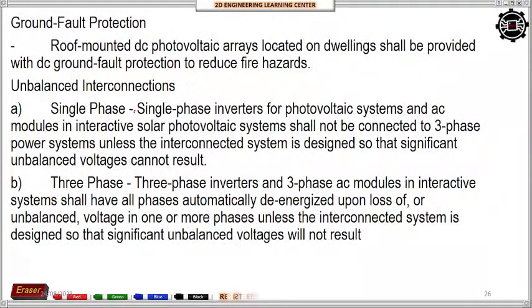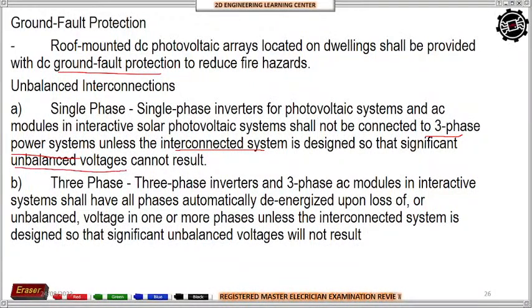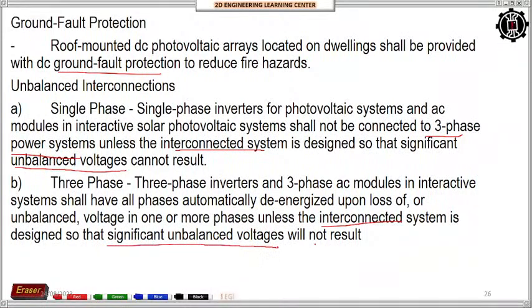Okay. So ground fault protection. Roof-mounted DC photovoltaic arrays located on dwelling units shall be provided with DC ground fault protection. For unbalanced interconnection, single-phase inverters for photovoltaic systems and AC modules in interactive solar photovoltaic systems shall not be connected to a three-phase power system unless the interconnected system is designed for that significant unbalance. Kapag three-phase, hindi pwedeng i-connect ang single-phase unless the interconnected system is designed so that significant unbalanced voltages will not result.